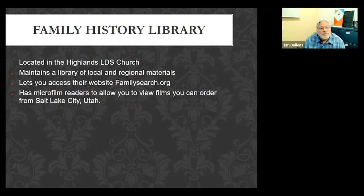Their library that you want to go to locally is located in the Highlands. So if you're not comfortable doing things online yourself, they might help you find information and access not only the records of Salt Lake City, but records throughout other countries as well. So that's an important place to go to. I used to go there after work every night for a couple hours, because it's just a really cool place to get basic information on your family history that you wouldn't have, especially when they live in other areas of the country.